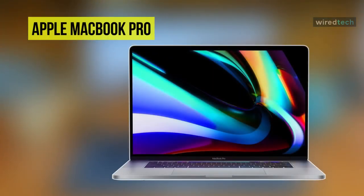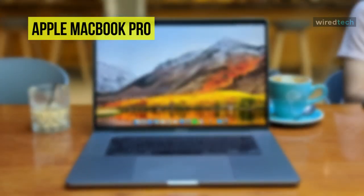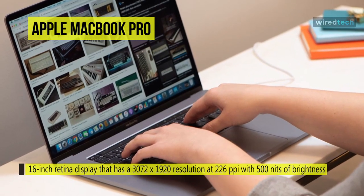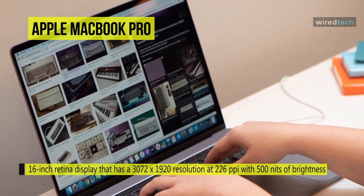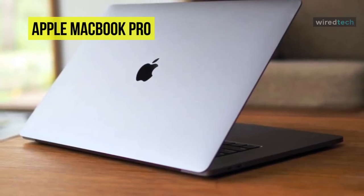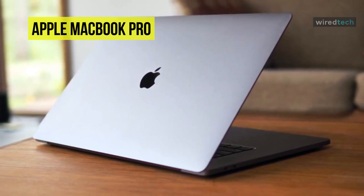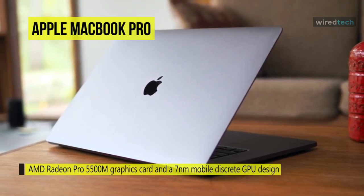Our list begins with the Apple MacBook Pro 16-inch. This MacBook features a 16-inch retina display that has a 3072x1920 resolution at 226 ppi with 500 nits of brightness. It provides an AMD Radeon Pro 5500M graphics card and a 7nm mobile discrete GPU design for pro users. It also supports the P3 wide color gamut for more vibrant colors and ensures true-to-life pictures with realistic, vivid detail, which is essential for graphic design, color grading, and any editing.